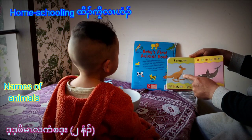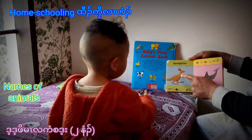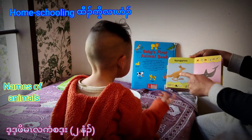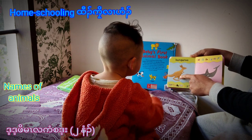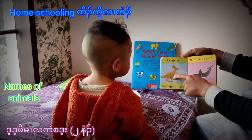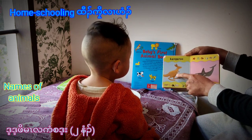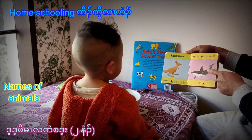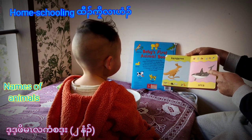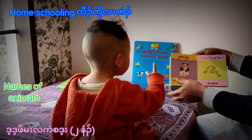And? Kangaroo. Yes, it's a kangaroo. Kangaroo, no baby in the pouch. What? Oh, maybe it's a baby. A baby is hiding in the pouch. Mm-hmm. See, that's kangaroo. How about this one? It's orca. Orca? Yeah, orca.